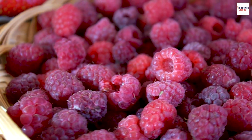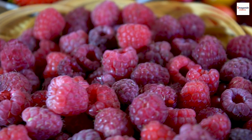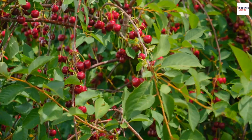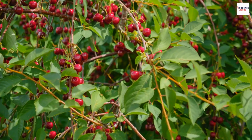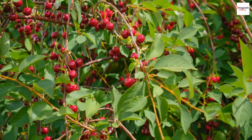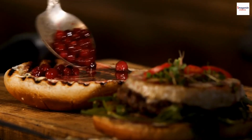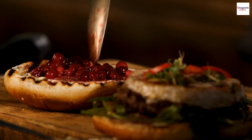Various cherry varieties contribute to the unique flavor profiles of different batches. Some regions even have specific cherry varieties that are prized for their distinct sweetness or tartness, adding nuance to the drink. Chefs and food enthusiasts have discovered its versatility, using it to create everything from cherry-infused sauces for savory dishes to delightful desserts. The possibilities are as endless as your culinary imagination.